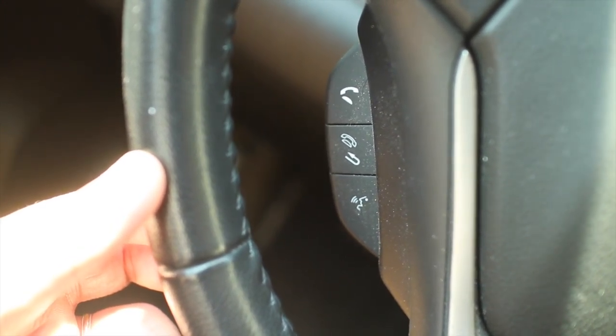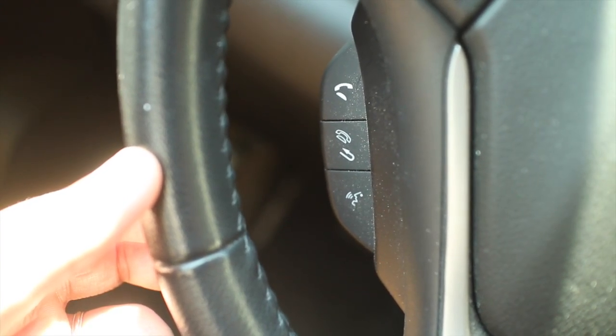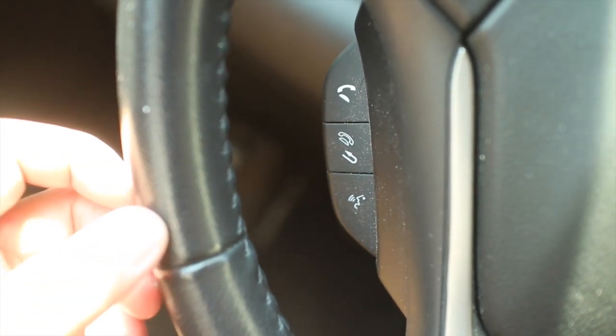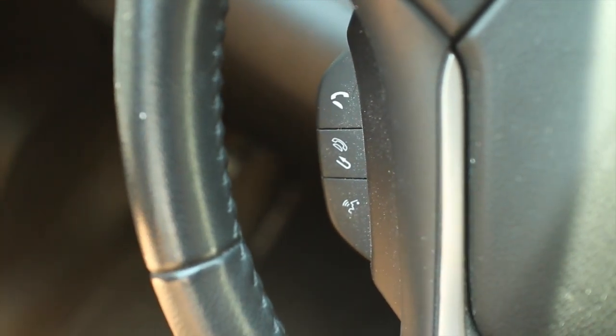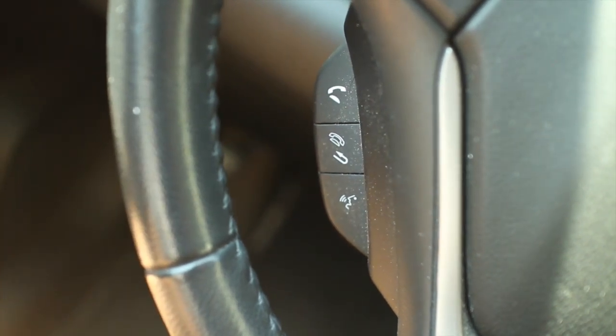So it looks like the car is forcing me to add a speed dial before I can do anything with the Cortana. But I've heard that other cars let you just press this and just tell your car to say call Cortana, and that will work. So what I'll do for this car is add Cortana to the speed dial.